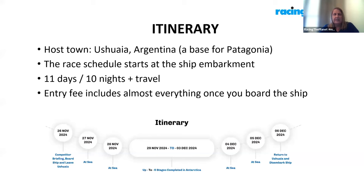The only thing that it doesn't include, I believe, are Wi-Fi, and then also if you have any special types of drinks that you would like. But of course, all the water is provided.